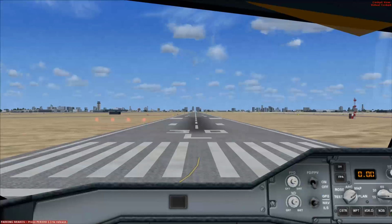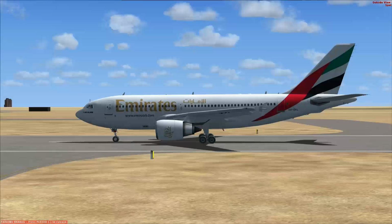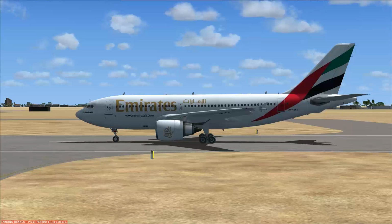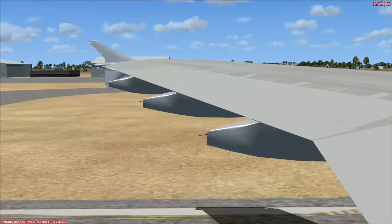Hello and welcome aboard. Welcome to Dubai in the United Arab Emirates. We are here in our Emirates Air A310-300. This is made by the same guy that made the A300 models.